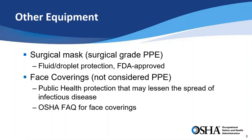Another type of equipment that is being talked about in many circles is face coverings. Face coverings are OSHA's term for cloth and homemade style masks that cover the nose and mouth. They are generally loose fitting. They may be somewhat effective at containing the wearer's droplets and secretions. Thus, they are recommended by some public health agencies to lessen the spread of disease. However, they are not surgical grade masks, nor are they respiratory protection. So OSHA recently published a frequently asked question on face coverings, and it describes some of these factors in more detail. That's available on our public website, www.osha.gov.